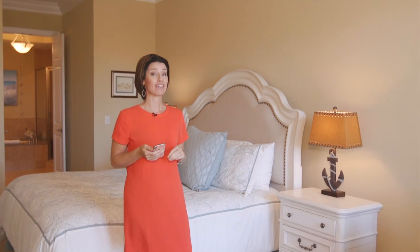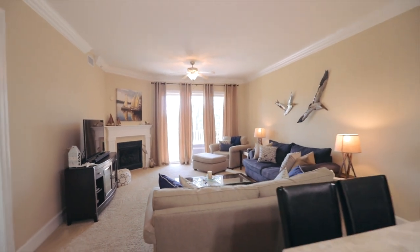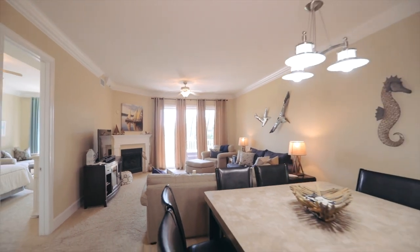This three-bedroom, three-and-a-half-bath unit is professionally decorated. So whether you're looking for a second home or a vacation rental, it's turnkey and ready to go.